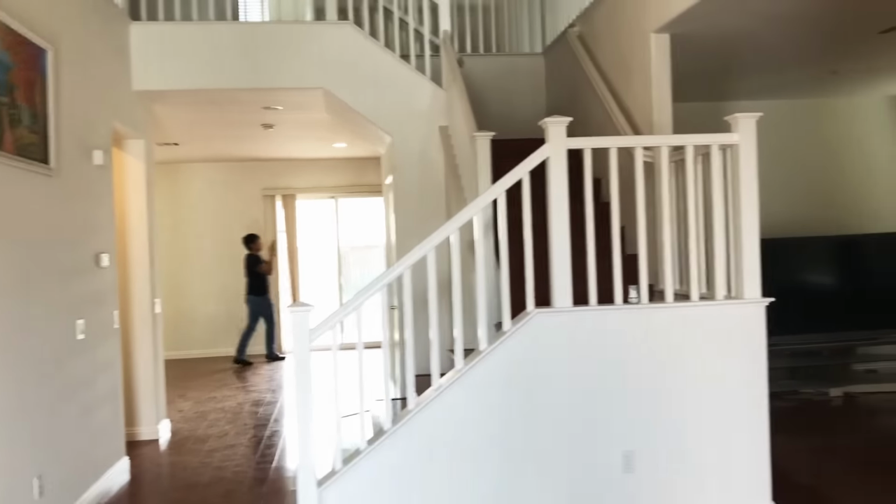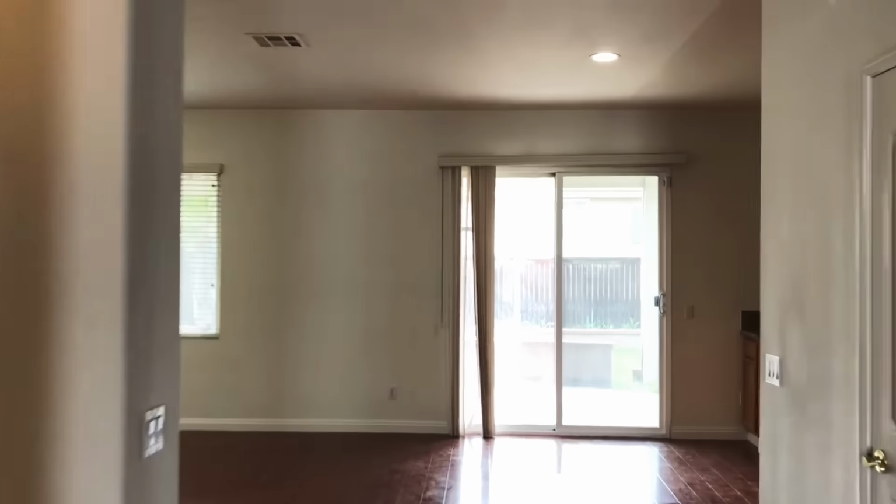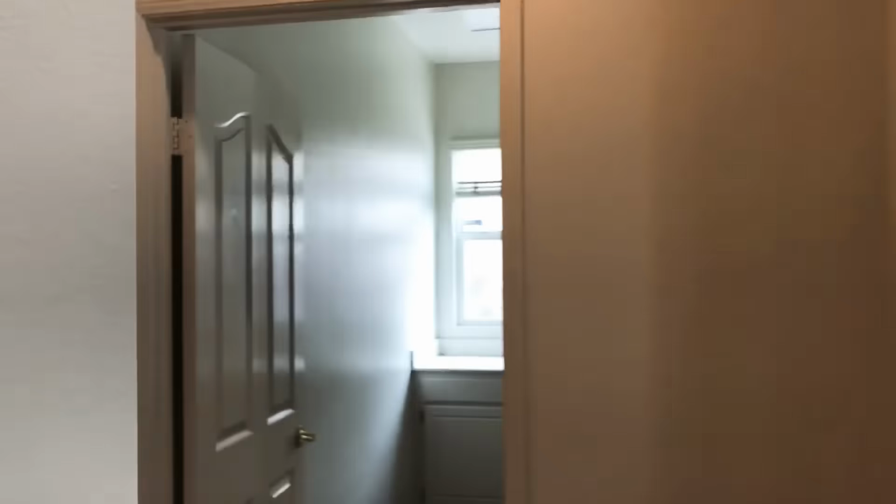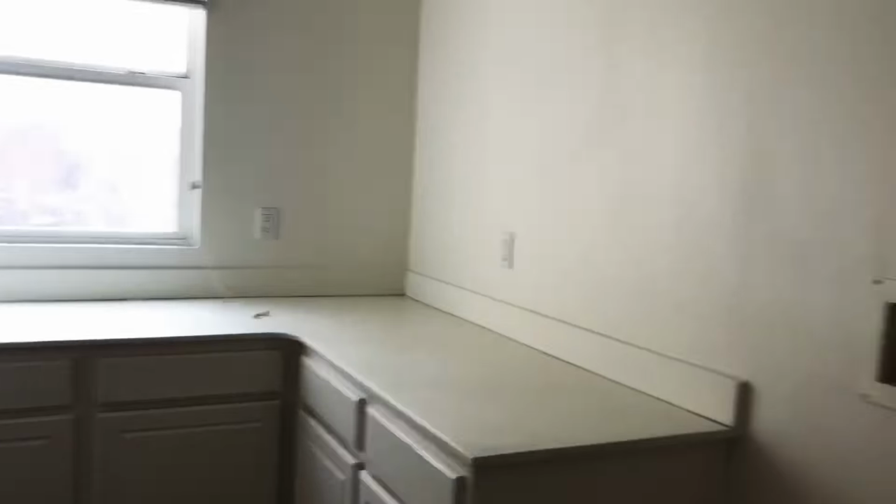Here's the house. Buyer's taking a lot of pictures. First room in here. It's pretty dope. High ceilings. Going on in. This way. There's a whole lot of room. Garage, this way. Three car garage. Good size laundry room.